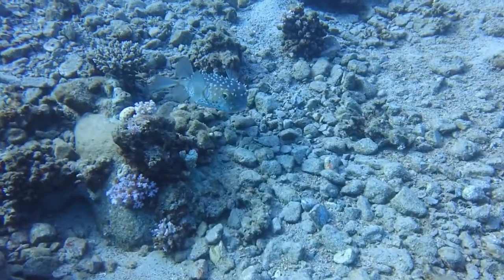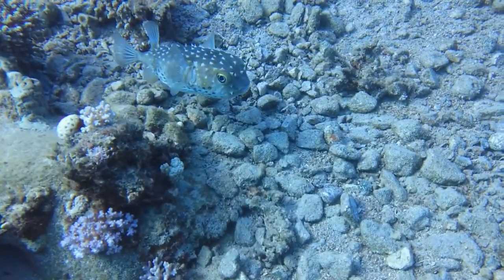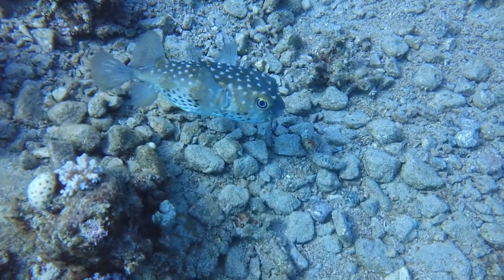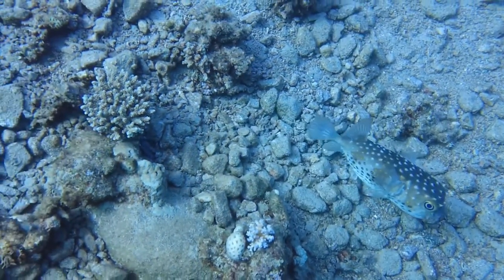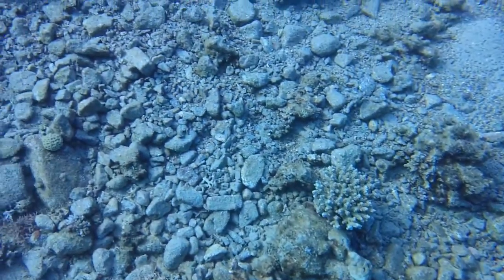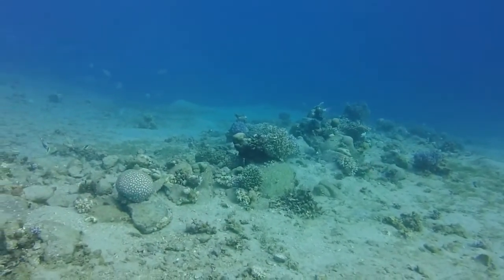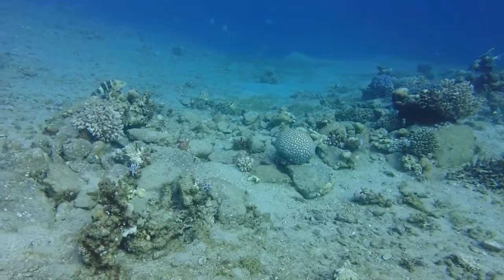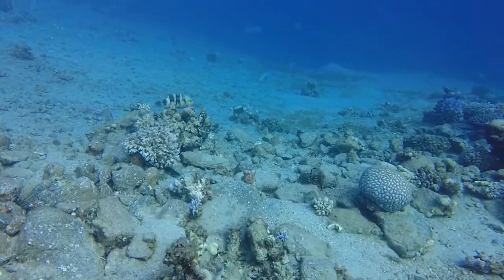Here we have a porcupine fish, really cool guys. They don't really care about us. They are very poisonous. Every spike you have there contains neurotoxins that they use for defending themselves, and they can also blow themselves up into a very big size, so as not to fit into a predator's mouth, and they are part of the family of pufferfish.